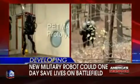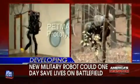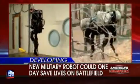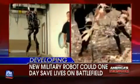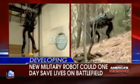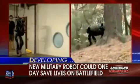Okay, split screen now. On the left is what we're talking about today, and on the right is what we featured, I think it was 6 months ago. They call that Big Dog, right? They call it Big Dog, and I don't know if you've got audio here, but it's got this crazy buzzing noise because it's got basically a Corvette engine strapped in the middle of it that provides the power. All you need is to basically do that same thing, put it up on 2 legs, and you have your humanoid robot. So you're saying we're advancing this.